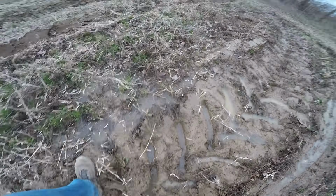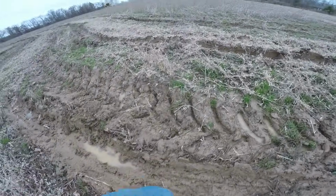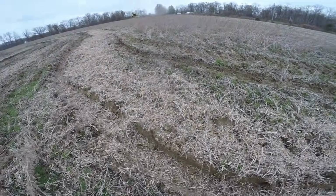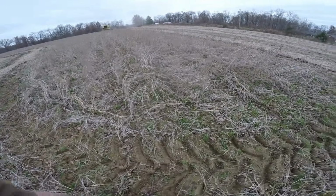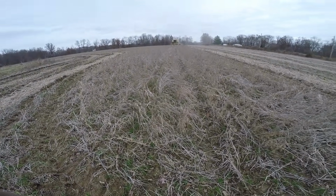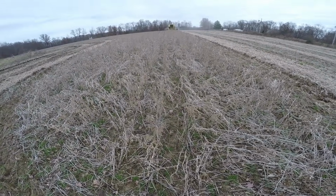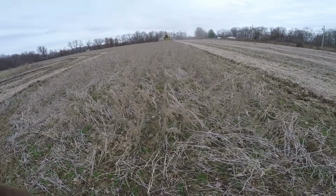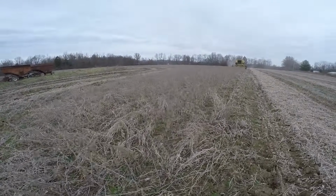Yeah, buddy. Look at all that water. Yep. Well, I mean, there could be worse ruts. The beans are... Well, you can at least define the rows. So that's good. They're kind of standing like a bit of an old man, but not totally laying down. So that's a fantastic sight, I guess.